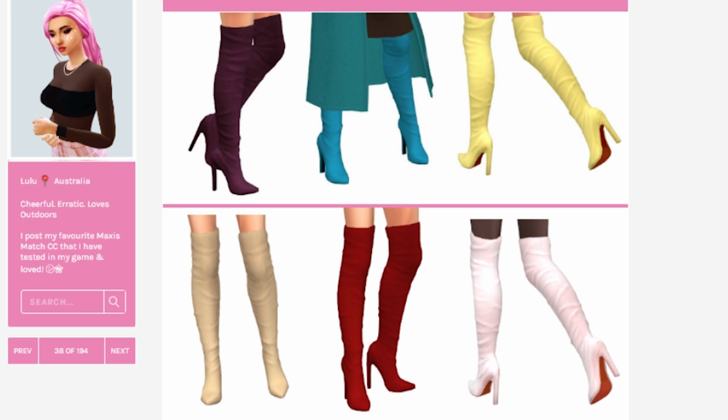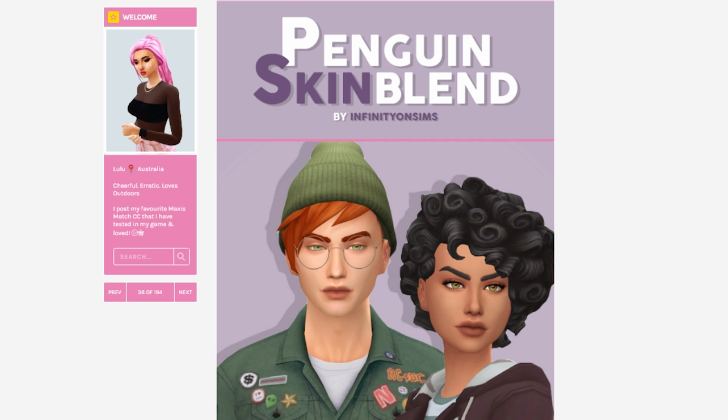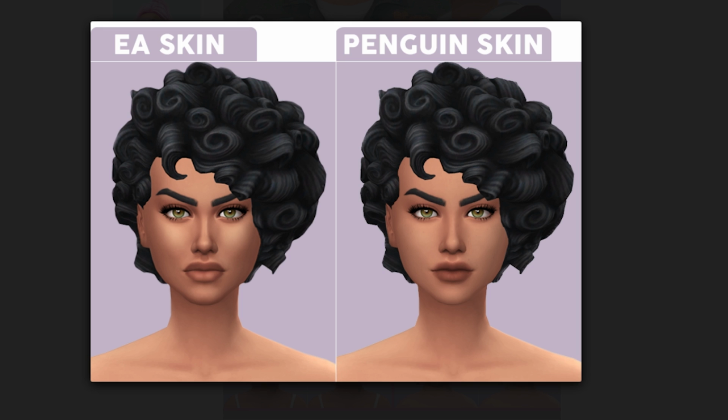Oh my God, I love these boots so much. They look so good in the game. I'm getting them, I'm getting them. Ooh, a skin, yes. My favorite skins are always the ones that look really smooth and soft. So this one is beautiful to me. Oh, look at that before and after.